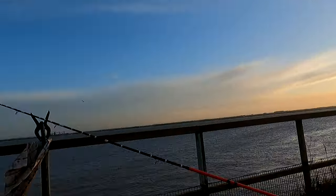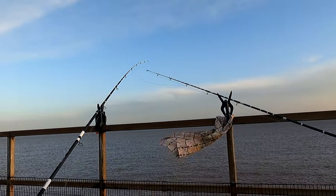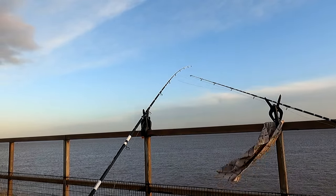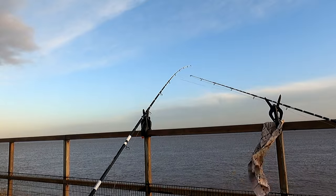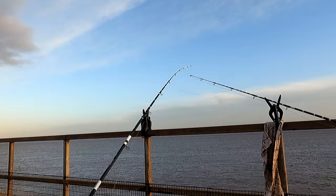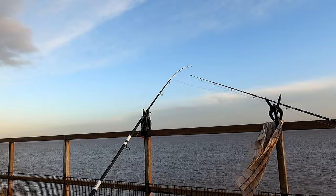I've got 2 rods out, but only one's rigged up. The other one's ready to go, but just wants its rig on it and its weight. I didn't want to put it on because, obviously, dog walkers and hooks flapping about doesn't look good, does it? So, on straight blacks at the moment. I brought plenty of blacks, but I have brought some crab wing and plenty of squid, dirty squid. So let's have a look.